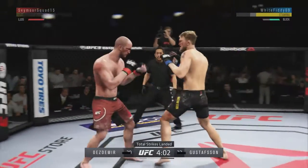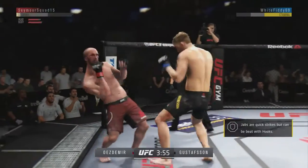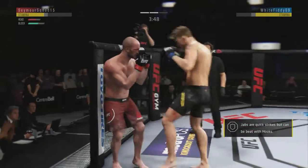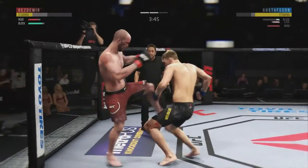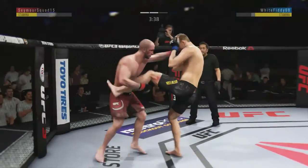Very nice leg kick for him there. Can't take too many of those. Oh, he moved right into the kick there. A kick to the head lands, and he's shown a susceptibility to that in fights prior. You can't lean into those power shots. Let's see if he can circle out and make the adjustments here. And he caught the kick.